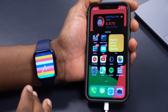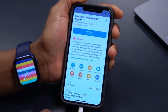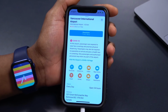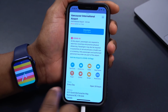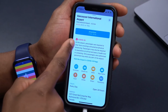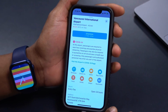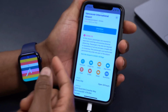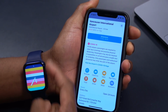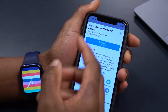As an addition, I'm just going to highlight this because it does affect the Apple Watch in a sense, because it gives direction and it has to do with Maps. If you open Maps and search for prominent tourist attraction centers or prominent airports, I know in Canada we have a ton of airports, but only a few can be used at the moment. I believe it's about 6. If you search one of the 6 airports in Canada, you'll be able to see the COVID-19 protocols, and it will say at this airport, passengers are required to wear face coverings and practice physical distancing. This is something that you can see before you hit get directions, and once you do get the directions, you'll actually be able to feel the haptic feedback on your Apple Watch. But I thought it's something that I should show you, as it might affect your journey, as you might need to carry a face mask or face covering and follow the protocols that are there.